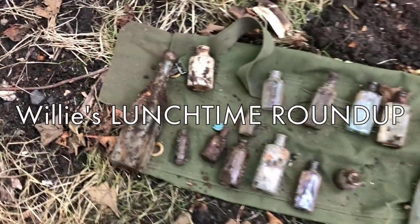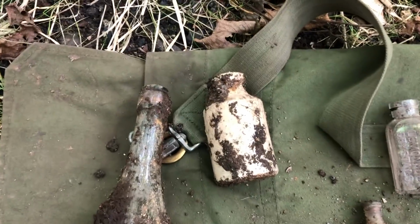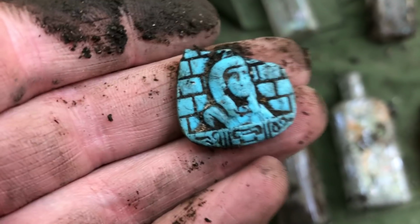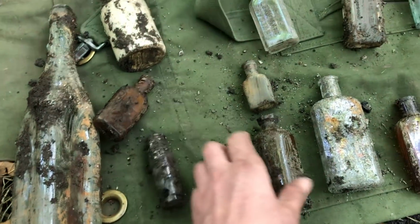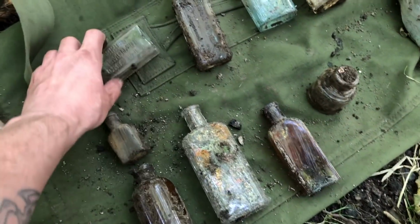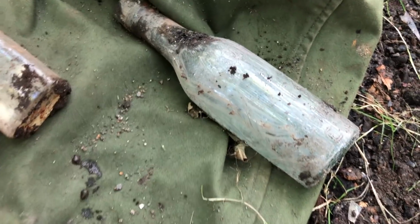Lunchtime roundup. Got this big sauce bottle. I think it's a sauce bottle. It's a beautiful shape. It'll clean up lovely. Just an ink. Some small bottles. This is going to be a nice wee bottle when it's clean, I think. A little amber bottle. This could be my favourite find so far, you know. This little Pharaoh guy. I wish it was complete. Yeah, just an amber medicine, a clear medicine, another amber medicine, ink, this Bird's lemonade, fig syrup. Yeah, okay. And then there's that leave-in bottle as well.